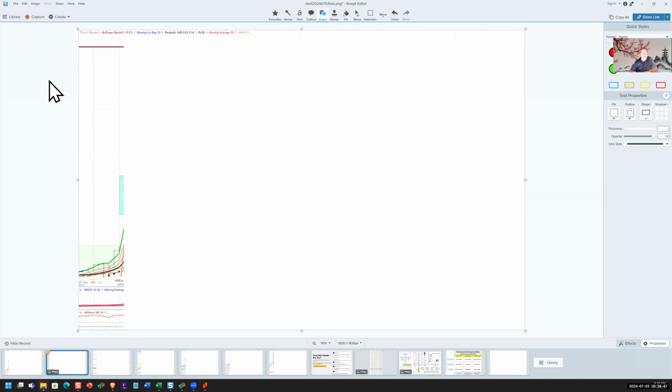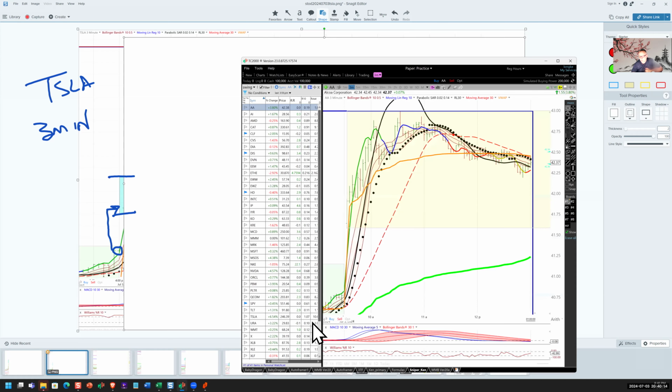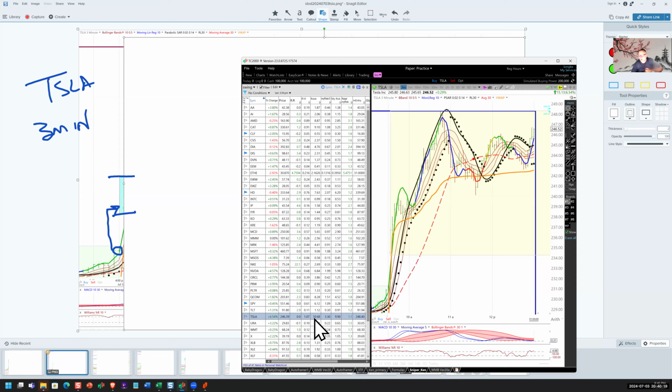So this is Tesla, 3 minute. Get alerted by the big gap. Here's the OR3. If we look at Tesla's real quick for a second here, we see that the range stat is $10.50.